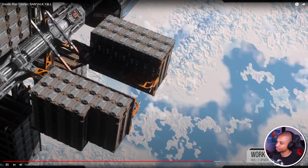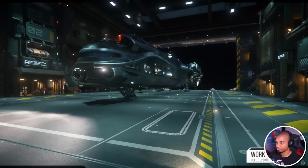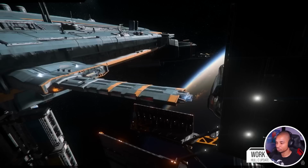So you extend it, contact the ATC, and the cargo will spawn on your ship then. Does this thing fit in any hangars? While it's collapsed, it'll fit in the large spec hangars. When it's extended, it doesn't fit in any hangar we have at the moment. You can dock it though. It can be docked at any station.